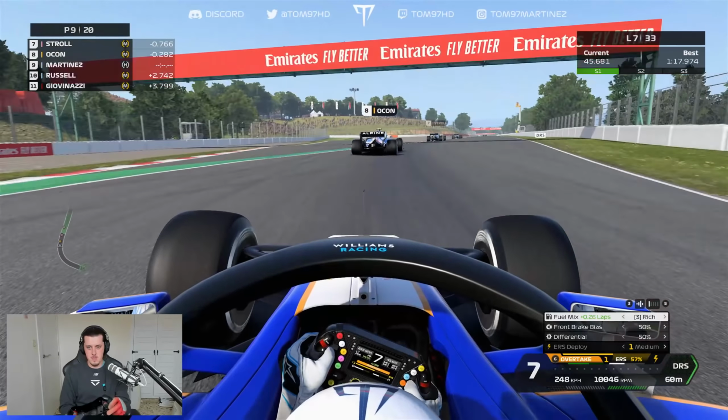Looks like Norris is going to pit as well. Looks like everyone's pitting, to be fair. So we're going to take the race lead for at least one lap. We're going to box this lap, though. Understood. Stopping this lap. What an absolutely insane lap.